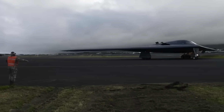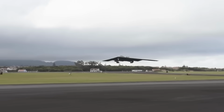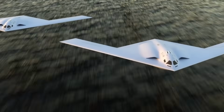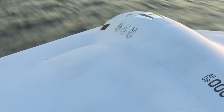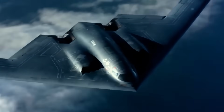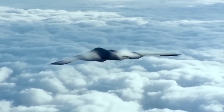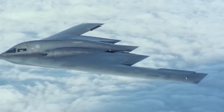The real test at Edwards will be whether these digital systems can deliver reliability and effectiveness when exposed to the stresses of real-world missions. If these trials conclude successfully, the B-21 will move from a program of promise to one of capability, able to support the U.S. deterrence posture and flexible global response options.